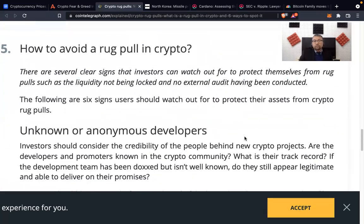So, how to avoid a rug pull in crypto? There are several clear signs that investors can watch out for to protect themselves from rug pulls, such as the liquidity not being locked and no external audit having been conducted. The following are 6 signs users should watch out for to protect their assets from crypto rug pulls.